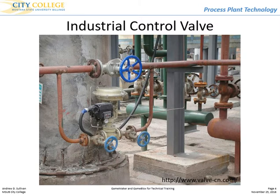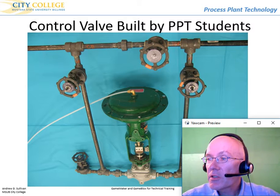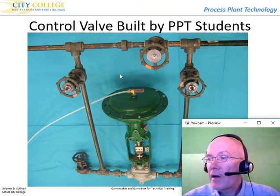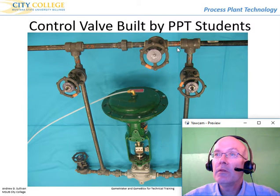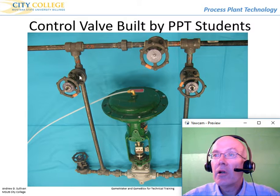I had process plant students build a similar version in the process plant lab this semester, and here's what we built. Again, it looks very similar. We have a green control valve that we weren't using as effectively as we could for education. We hooked it up in a simple piping network that the students built, which is a valuable skill for them as operators. All half-inch threaded pipe. We put on 2 gate valves, and we have a globe valve. You can see the valves are a little bit different. They have different functions. Again, gate valves block, globe valves control.